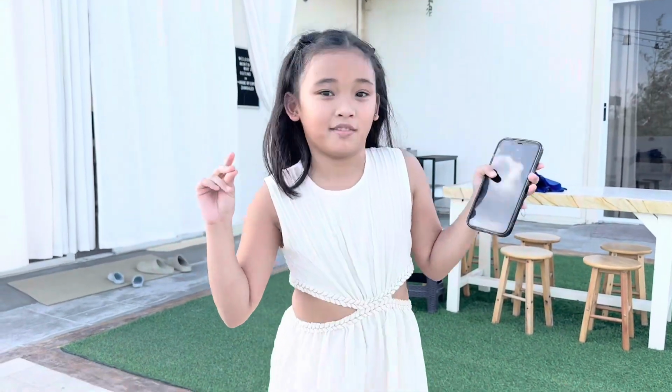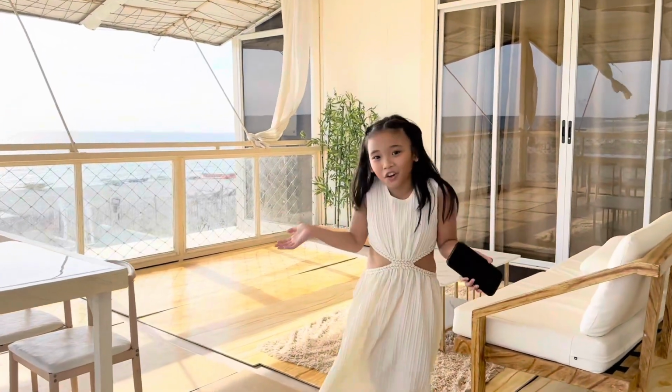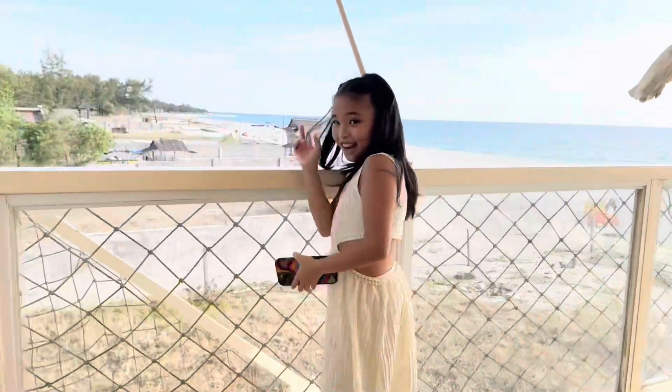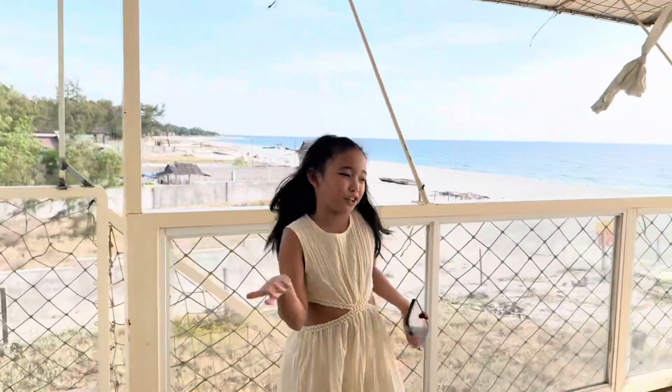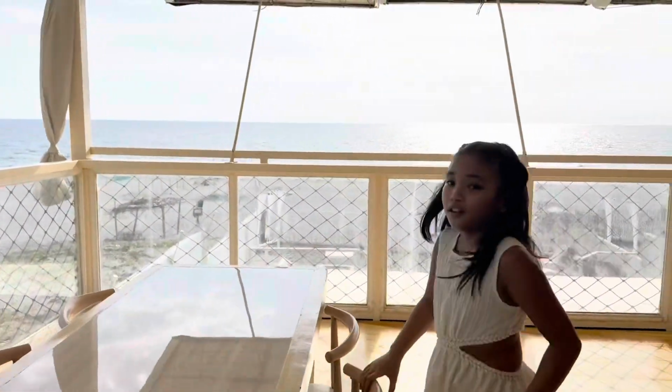Whoa! Whoa, there's a second floor, I guess. Okay. Oh, those are the stairs. Yeah, I should have looked for that. But that's the fastest way. Very nice up here.